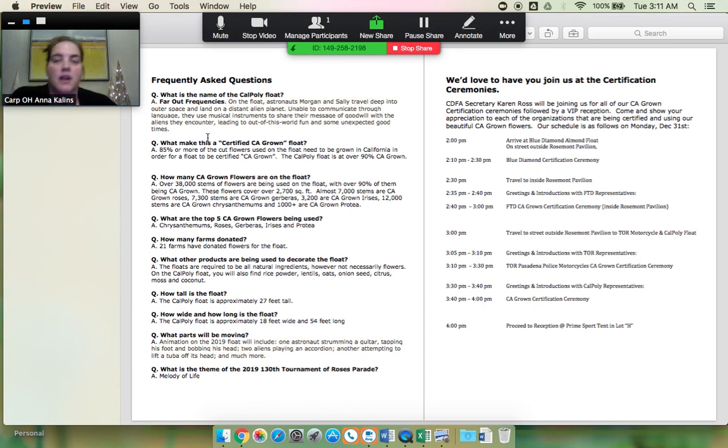What makes this a certified California grown float? Well, it has to have 85% or more of the cut flowers and foliage be California grown. And Cal Poly always strives to have as much as they can. And this year we've made it over 90%.